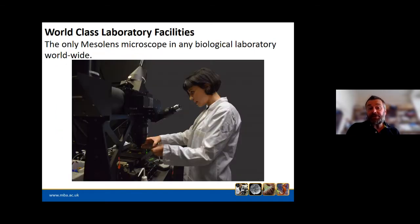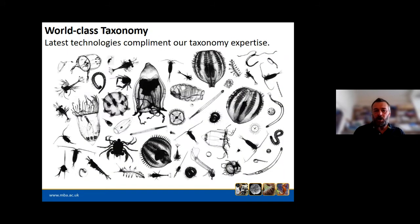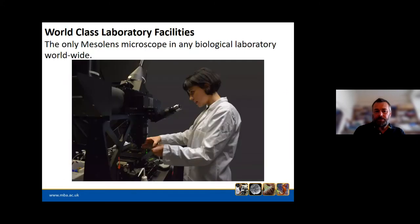We've also got world-class lab facilities. Here's an example of the advanced microscopy that we have at the MBA. It's the only mesolens microscope in any biological laboratory worldwide. And it's remarkable in that it allows wide field, low magnification images to be obtained with the resolution of a high magnification microscope. We're applying this to study subcellular detail and physiological processes. It really is an amazing way of looking at a whole population of cells, diatoms, for example, at high magnification to resolve the details that are happening within cells.